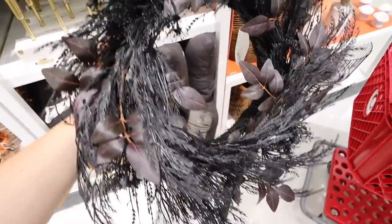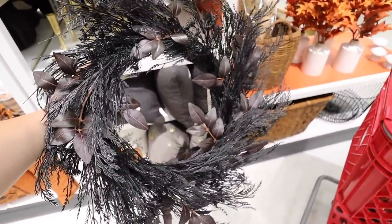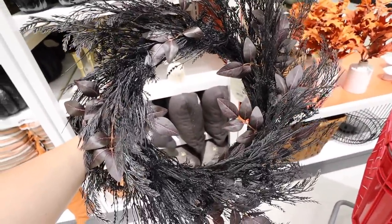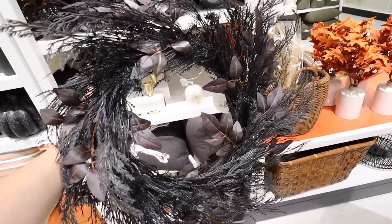Here is another wreath that they have for Halloween. This one has these purpley leaves and then just a bunch of black stems. This one is $25. Super pretty and spooky, but definitely more of a gothic upscale Halloween as opposed to a traditional fun Halloween.